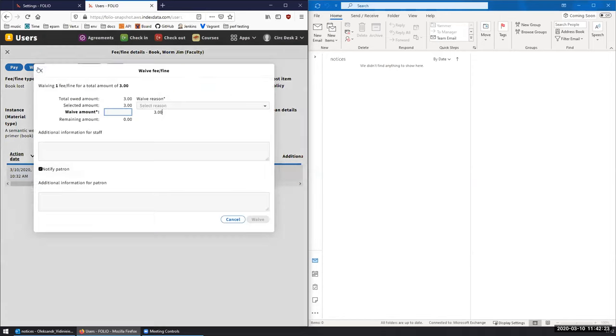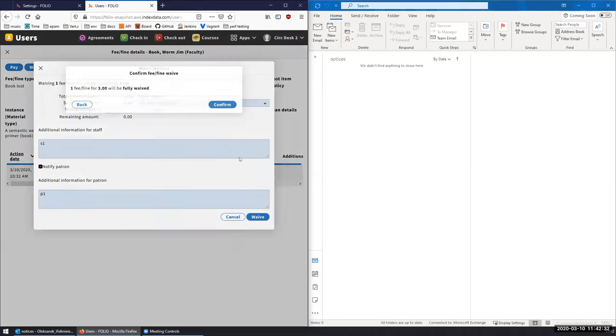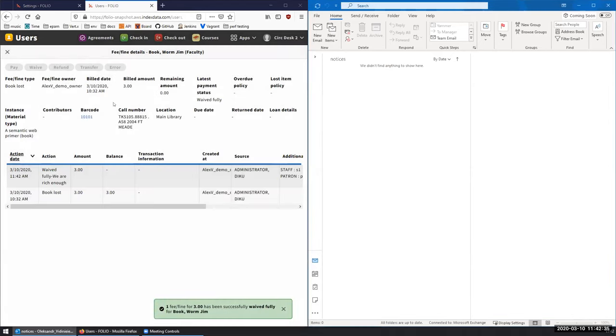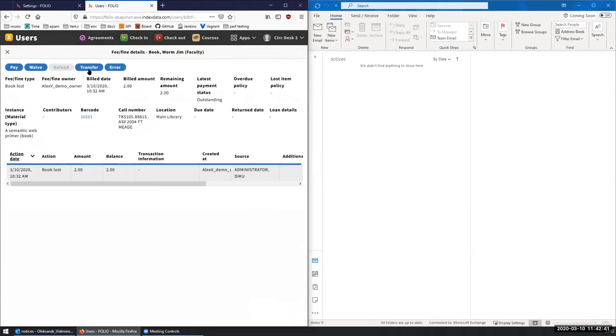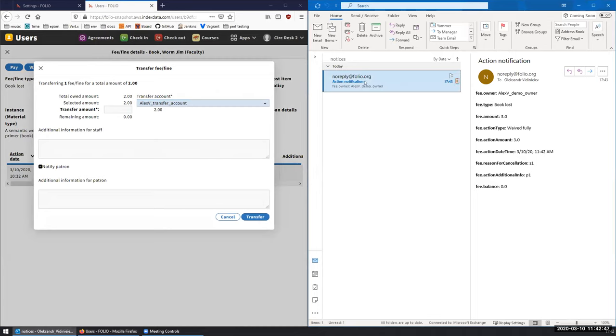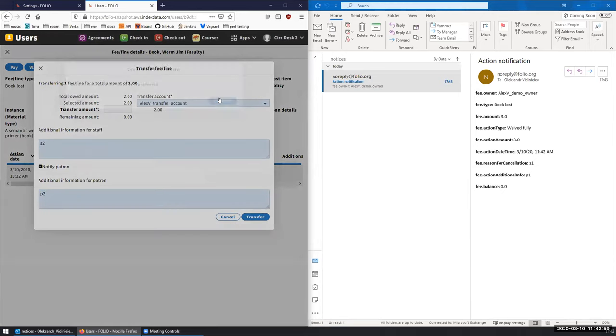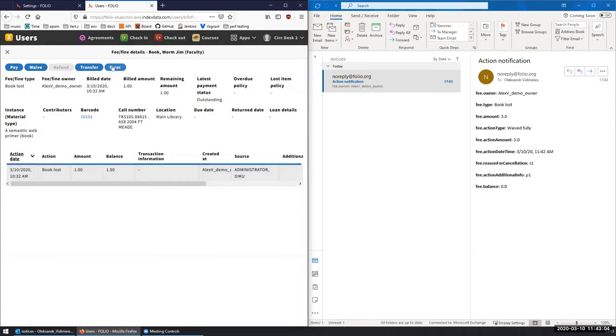Let's try the first one. It's waive. Let's select the reason. Hit waive. Now we should see a waive notification coming. While we're waiting, I can do the same thing for transfer. There you can see that's a notification for waive. Let's do transfer. And for the last fine, let's cancel it.